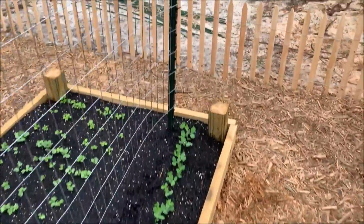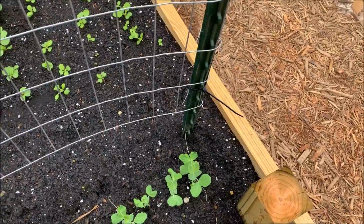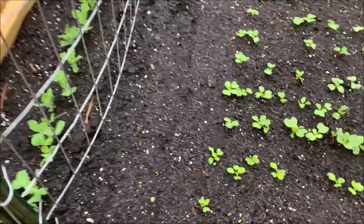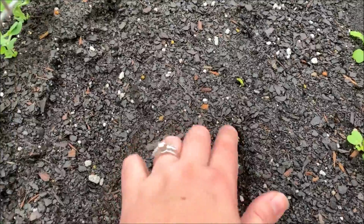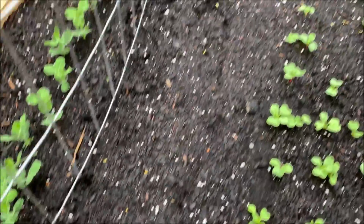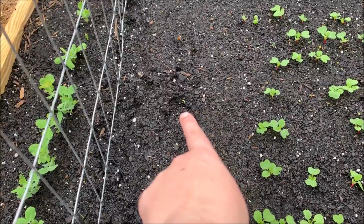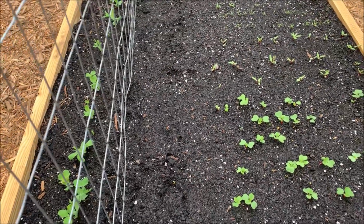This one is starting to reach toward the trellis, this one on the end, which is good. I think I saw a couple of sprouts, yep, from our second batch. Push that one back down. There's one right there. There's one right there. And one right there. Several of them. That's good. Good to see those.